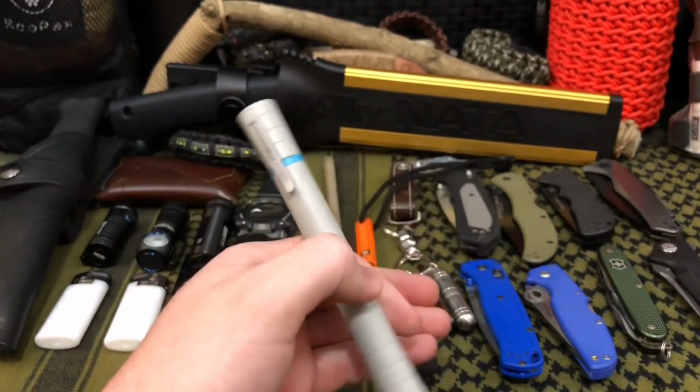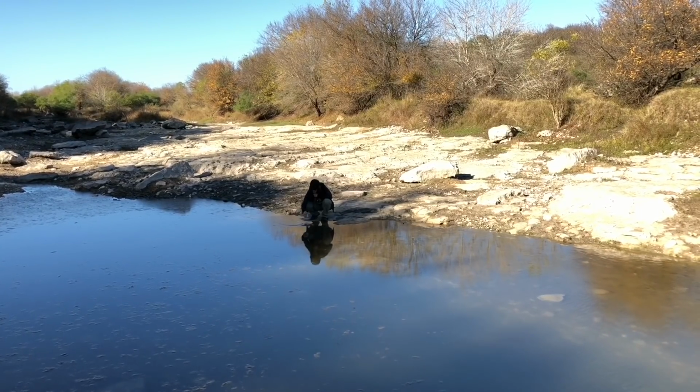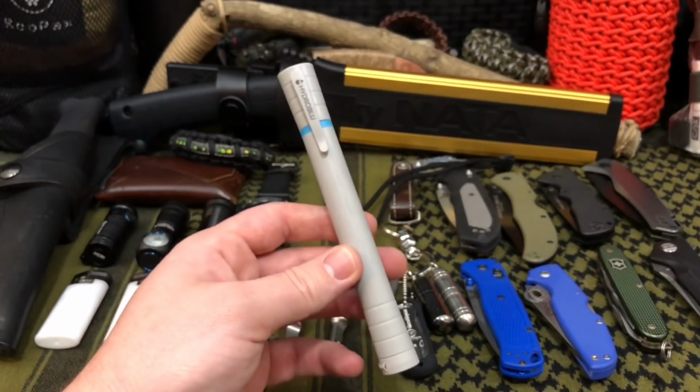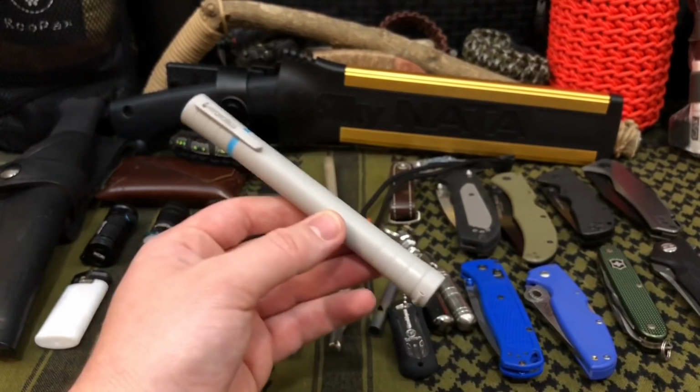Then I definitely keep this on me. This is the Hydro Blue Sidekick. This is a 3-stage water filter, so I can purify my water in an emergency no matter what. It's a pin style capsule. It's no bigger than a Sharpie, but I keep this on my EDC because if I find myself in a situation, I've got emergency water filtering right on me.